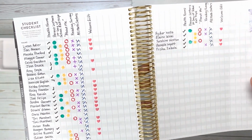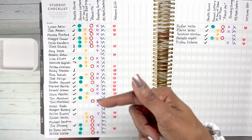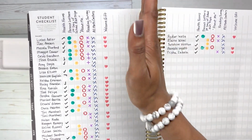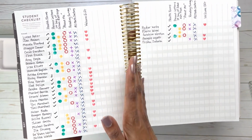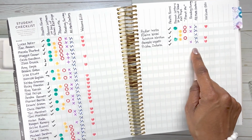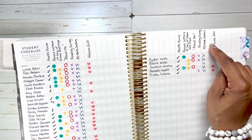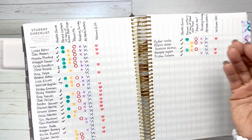If you have a spillover, meaning you have more than 28 students, one solution could be to divide the student checklist page in half by bringing your other students over here and tracking, you know, the same information. That's extra writing, but that's one solution.